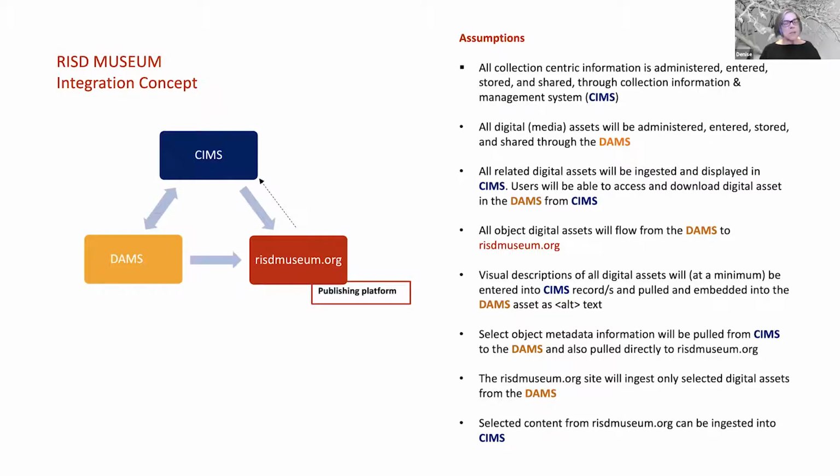These connections will be a critical link between the public-facing object data and internal records. But in order to achieve this integration between all of our systems, they'll all be web-based platforms, which will offer more intuitive and flexible user interfaces and will streamline our targeted workflows. However, we needed a DAM system. So that's where we are today.